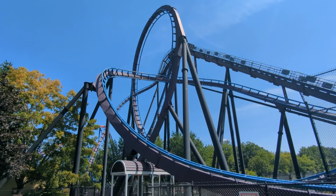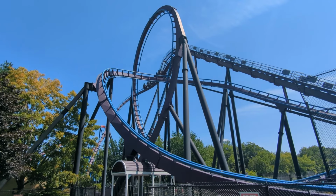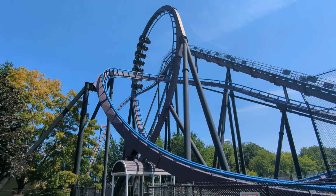Now, Six Flags New England is my home Six Flags park. That being said, I've only been here 5 or 6 times total. It is a couple hours away, so it's not really my home amusement park. I haven't been on the Batman coaster in an even longer time.